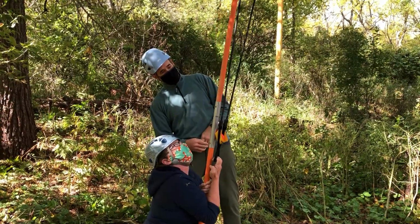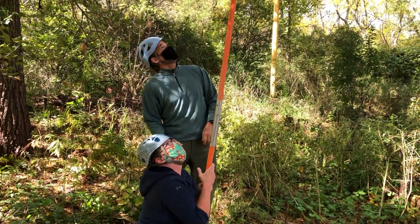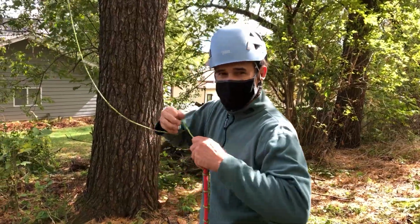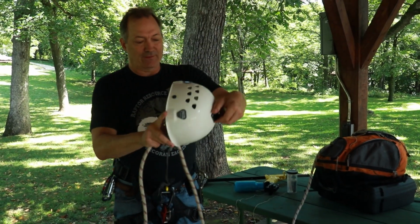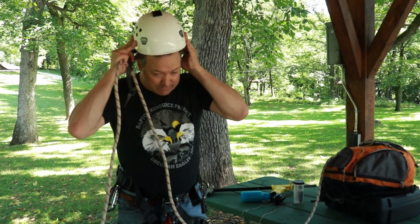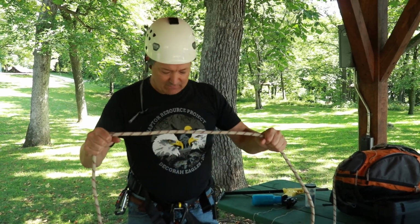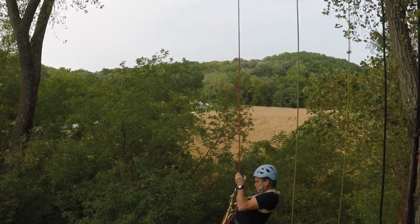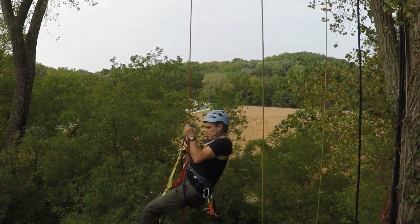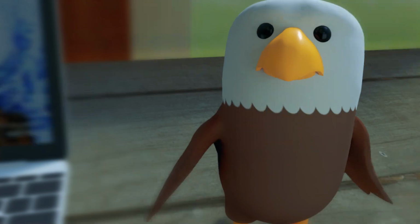So, to get the cameras up into the tree, first we have to get up into the tree ourselves. The way that we do that is by shooting a rope up into the tree, and then the weight falls down, and then we use that system to get up in the tree and climb. We always use our safety gear, so we'll have a helmet on, safety glasses, all our good safety equipment. We'll attach this rope to our climbing equipment, and then we head up the tree to get the cameras and lift them up.